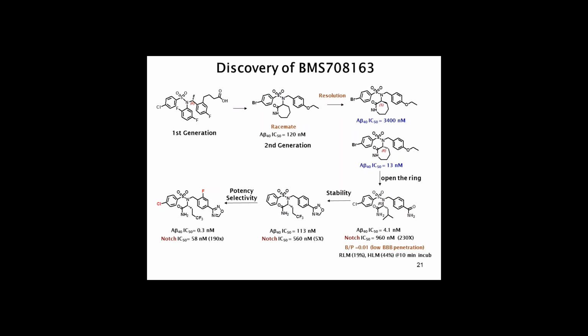So, this is just a little background to show some medicinal chemistry that was on board when we started the program. Bristol Myers Squibb had a molecule. First generation molecule is shown here. They needed to improve the potency, and what they did was they tied up this ring here, and they did different substitutions. Instead of a fluoro and an acid, they put this ethoxy group here. So they got down to 120 nanomolar, but here is the chiral center.